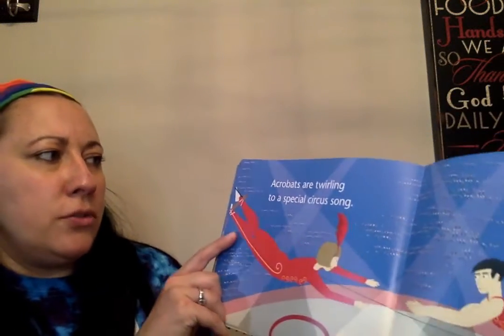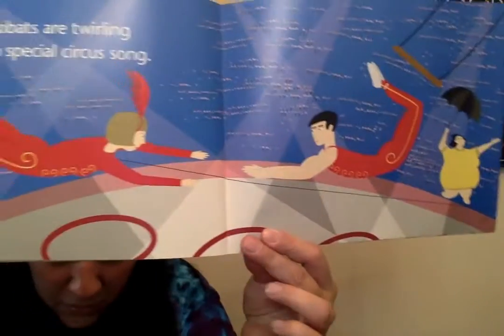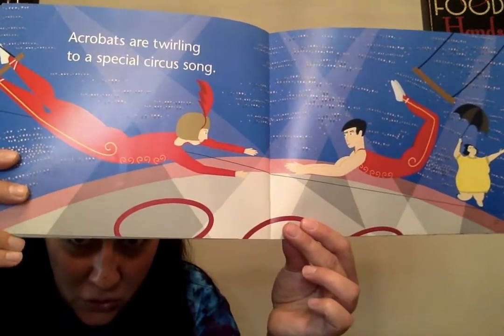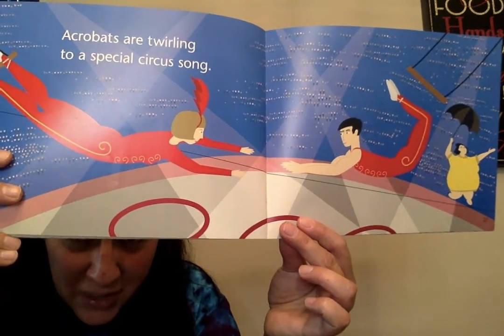Acrobats are twirling to a special circus song. Wow. Would you be brave enough to go do somersaults up in the air up there? Not me.